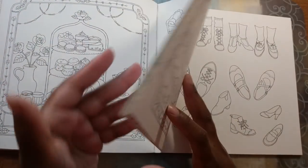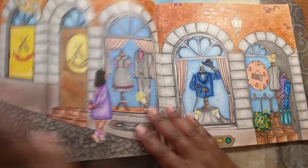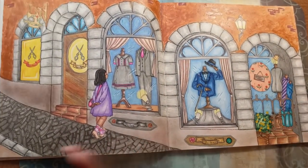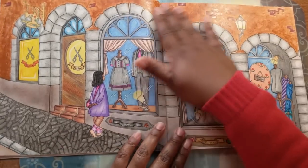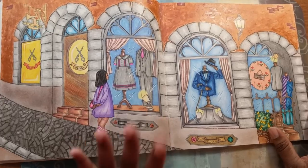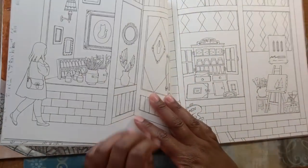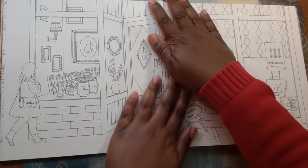I have not done a double page spread in any other book, so that's special. This is the only book that has double page spreads in it that I finished, and I really like this book. I love the illustrations. Her illustrations are just, to me, amazing.